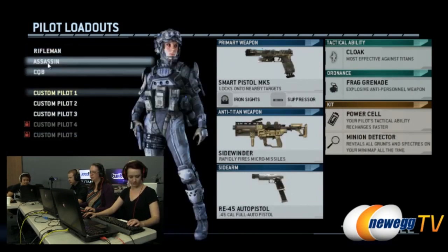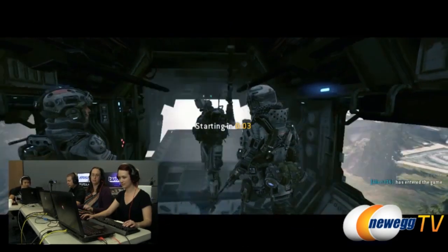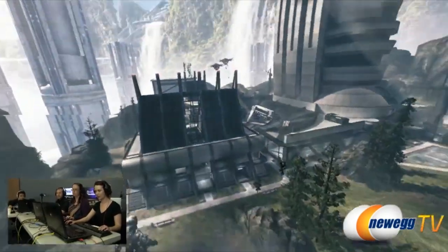All right, what's going to keep me alive right now? Here we go. A smart pistol. Riflemen, because they can shoot further away, so you can choose between a tank titan or assault titan. Party time. It's starting.